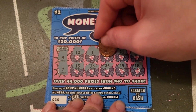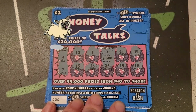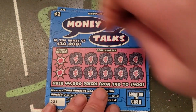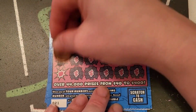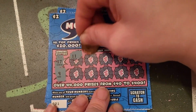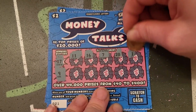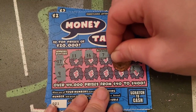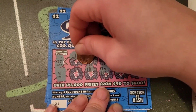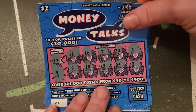All right, let's see what we got under the 7. $4 again. Nice. So we are up to $18 on our win. $18 today. Nice, nice, nice. Let's see what else we got under here. 17 and a 9. 11. 16. A 7 again. 20. 2. 3. 25. 13. 18. And 5. No luck on this ticket.